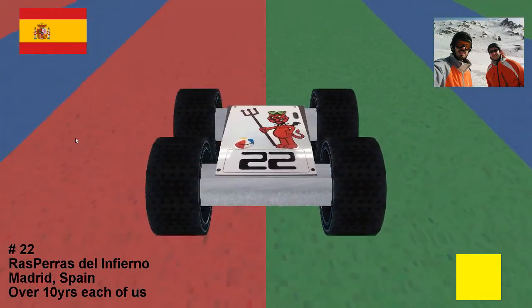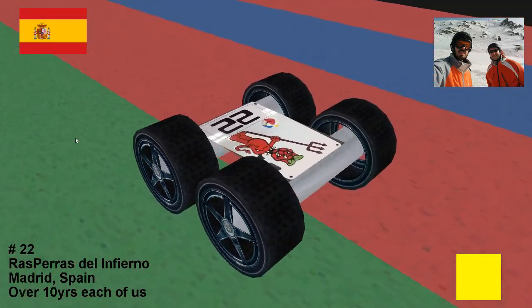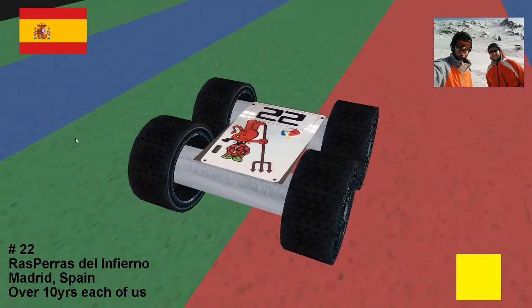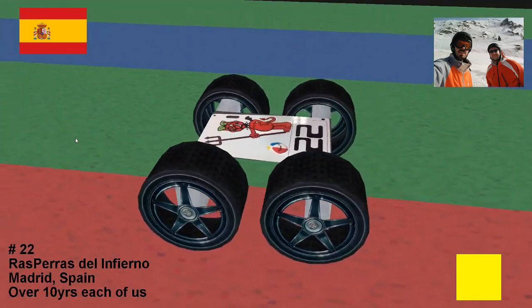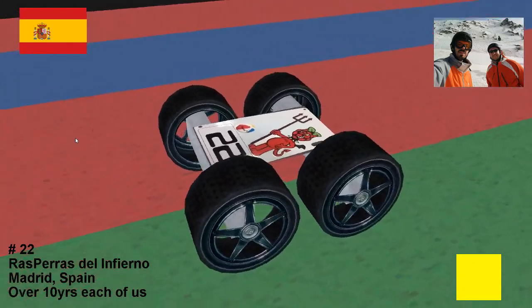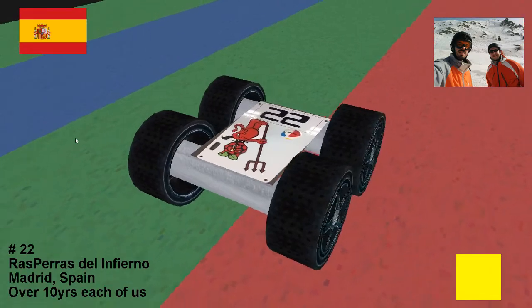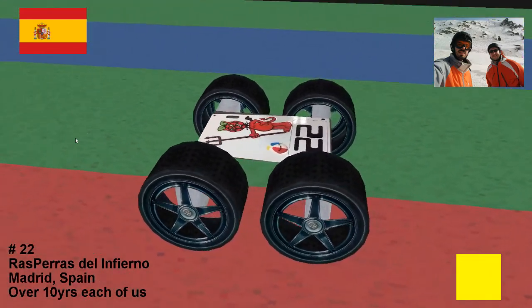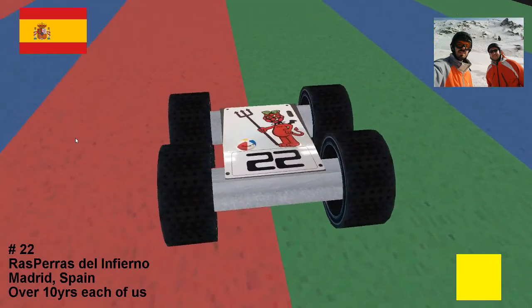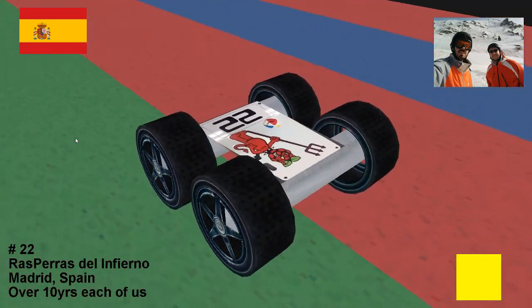Certainly know their stuff, know what they're doing, and glad to have them potentially in the final. So that is a really cool logo there with the devil with the Raspberry Pi head, and a beach ball next to it, just because it's a summer series, I guess.